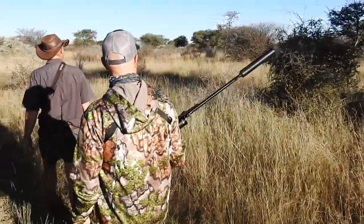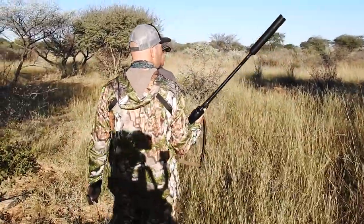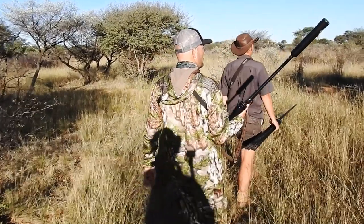It's always been very on top of my list of species to hunt. Johan and I have had numerous conversations. He's always asked us, like, buddy, what is your top animal that you'd love to harvest? I said, without a doubt, it's an Eland bull. And now finally I had the opportunity.